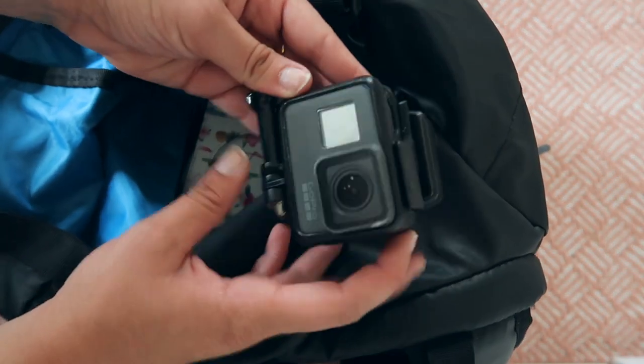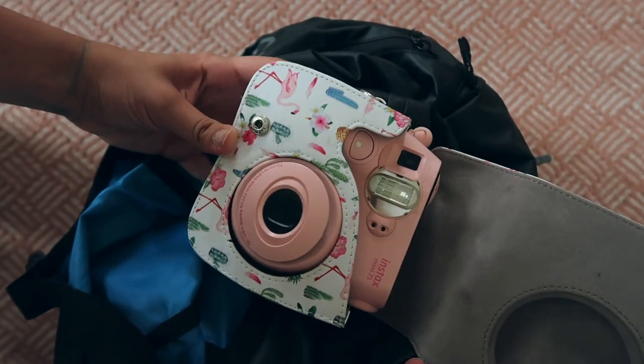I always have my GoPro along if I'm going into the ocean or a pool or something like that. I have my Polaroid in my Polaroid case so that it doesn't get damaged. There's not really another spot on this bag where you can put another camera. So basically that's all I have in the top pocket for right now, because like I said, I usually put clothing or a water bottle in there.